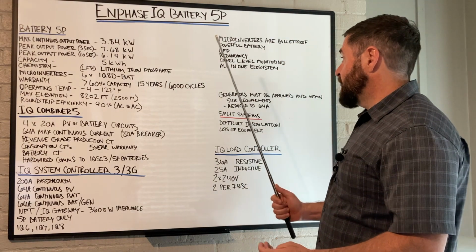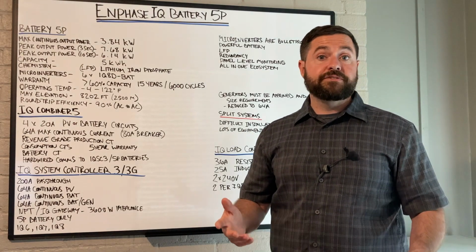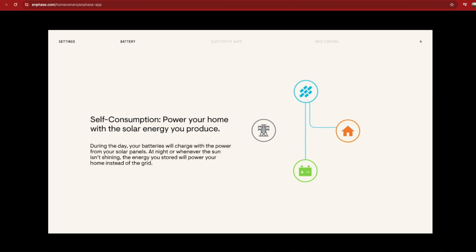Now, if you're not on a time of use, but maybe you're not getting net metering for your home and you just want to always use the battery rather than the grid and kind of use the grid as your last option, then you would set this system to maximize self-consumption. And again, your batteries would just discharge to the home anytime you're using power.